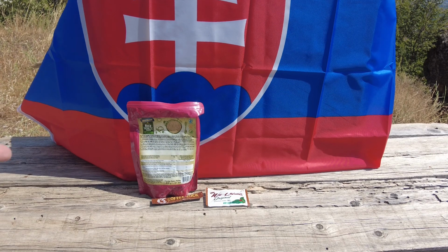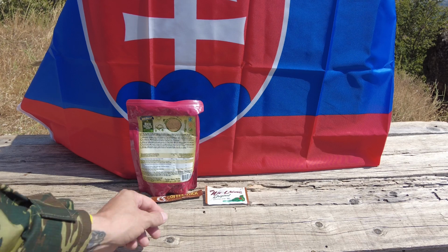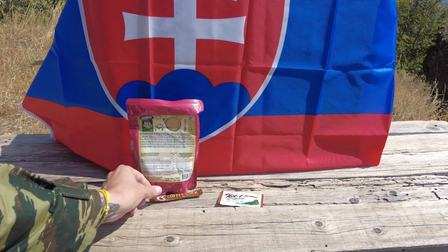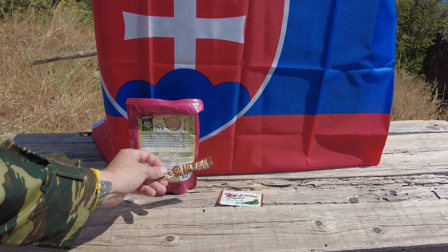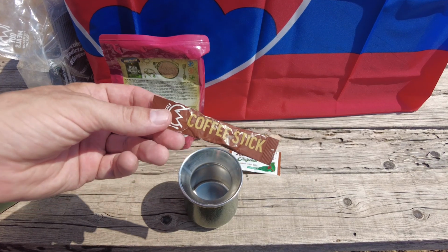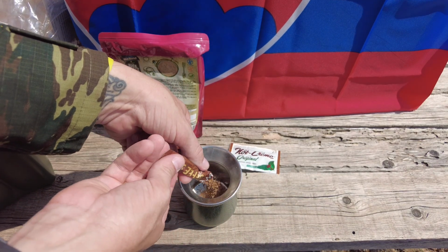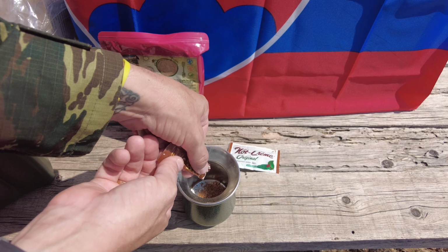So the breakfast is going to consist of this vanilla rice pudding. I'm going to add some of the chocolate hazelnut spread to it, and we're going to have a coffee. So if you've seen any of my ration videos before, you will know I often have the coffee cold, as here in Greece I think it's just too hot for a hot coffee.